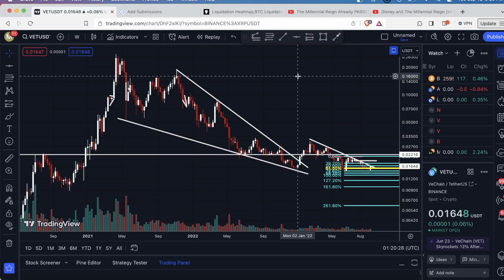And the first one I want to look at, Vechain, because it seems to be pumping today. They finally got added to Coinbase, so I think that is the catalyst for the move up, but it also coincides with some technical levels on the chart that I want to discuss.